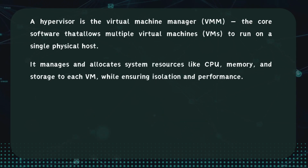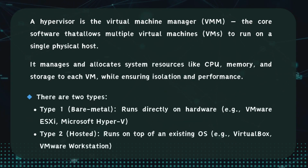There are two types. Type 1, bare metal, runs directly on hardware. Type 2, hosted, runs on top of an existing OS.